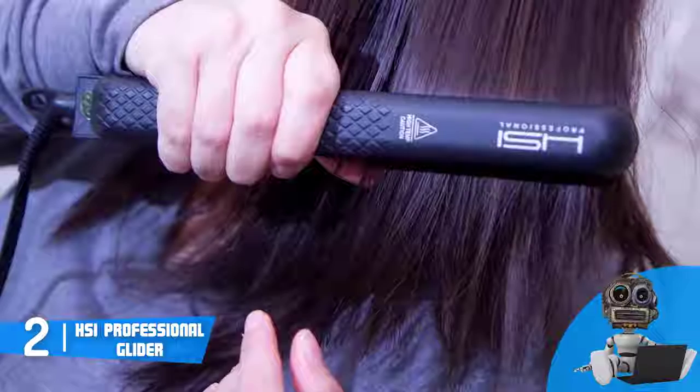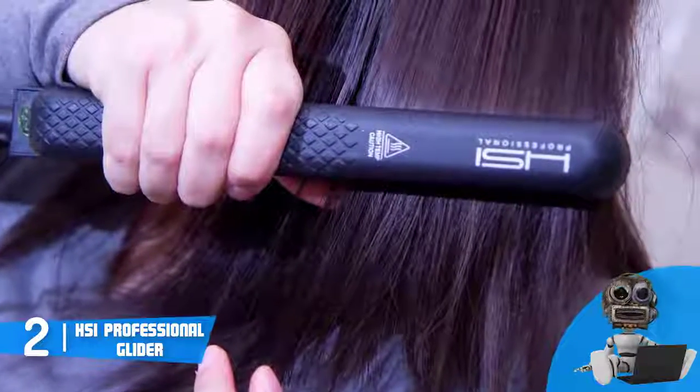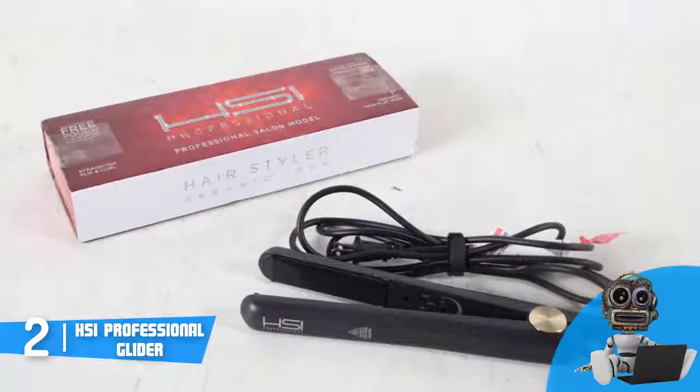This hair straightener has a high temperature adjustment option which ranges from 240 degrees to 410 degrees, which means that it is suitable for all kinds and types of hair. This device looks simple, and indeed it is.